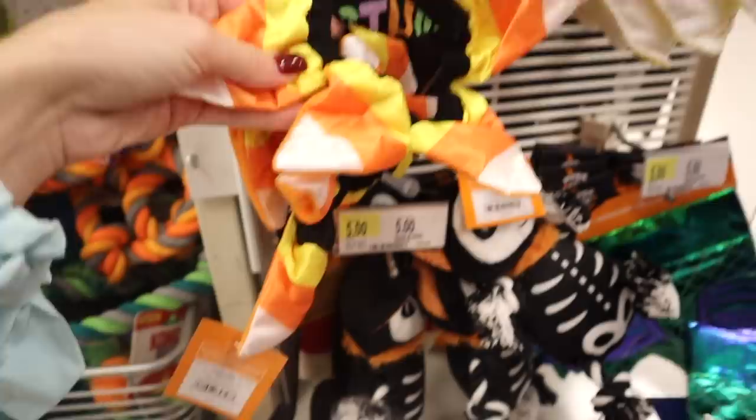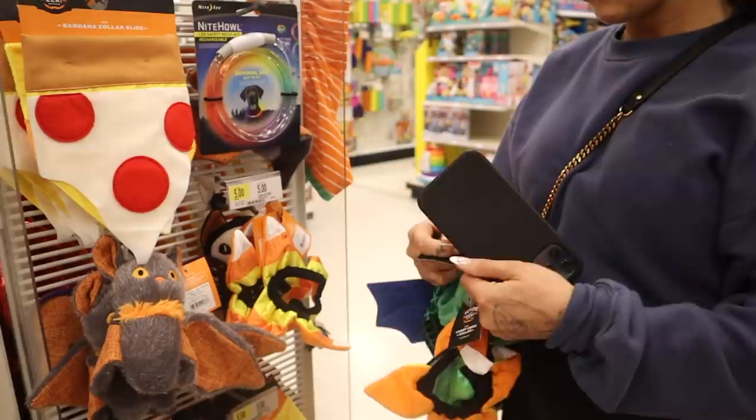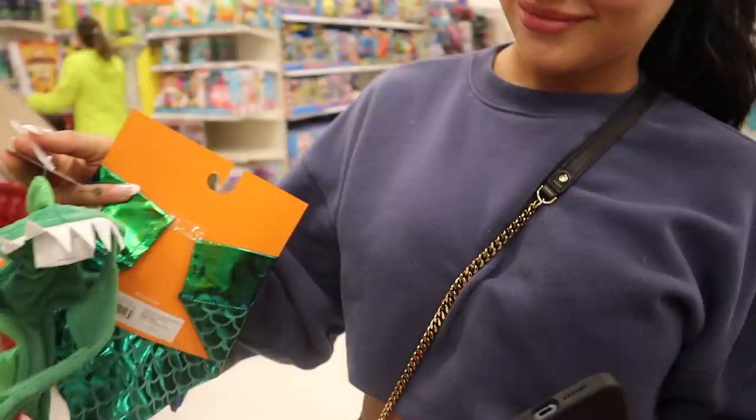I ate my Halloween costume. There's a pizza one. I need to do this one for Honey. Oh, a dinosaur tail. Posey would not deal with that, but that is really cute. What is it? Their ears go through the little holes right here, and their head pops out here. That is so cute.